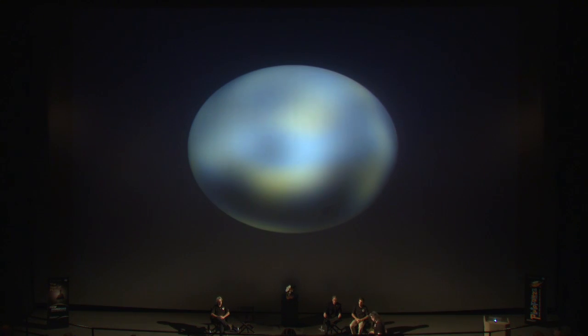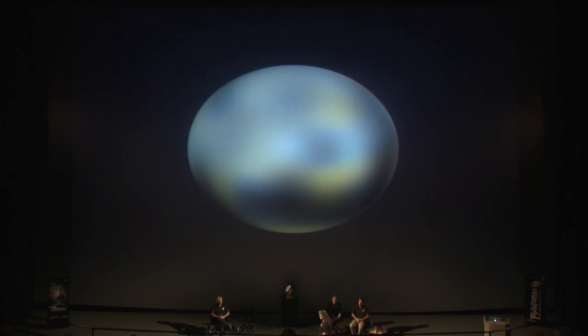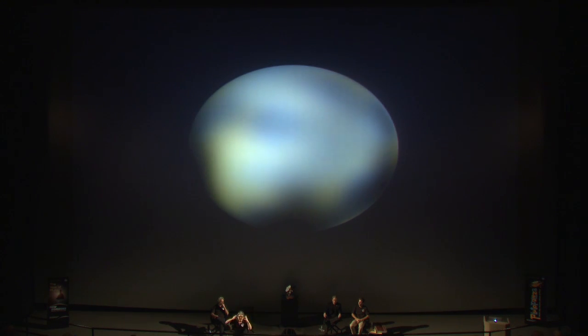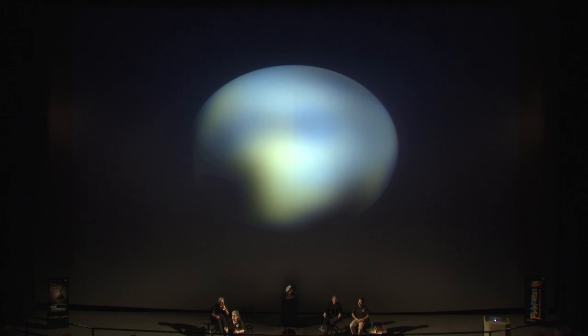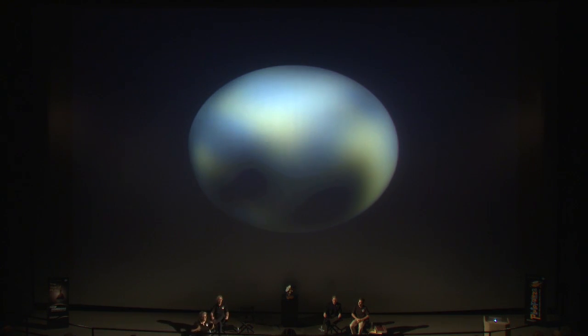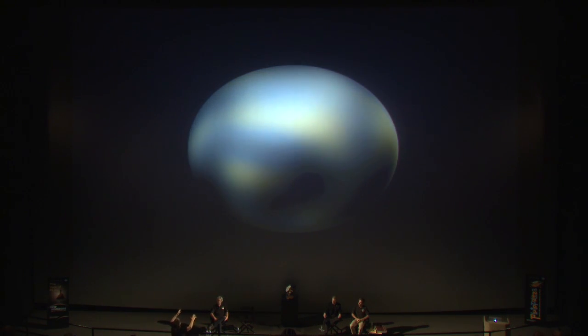And here we have Pluto. This picture is made by taking all of the information we have about Pluto, not just images from Hubble Space Telescope, but also all sorts of other information that we can take. And this is the best we can do.